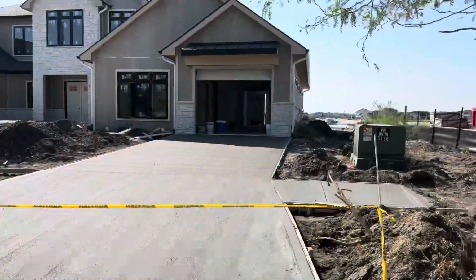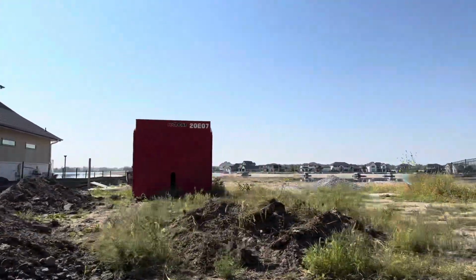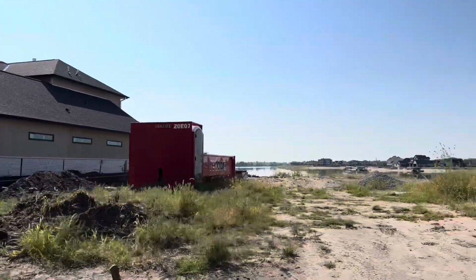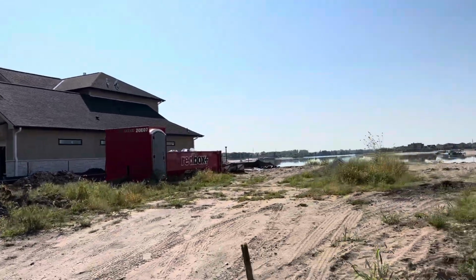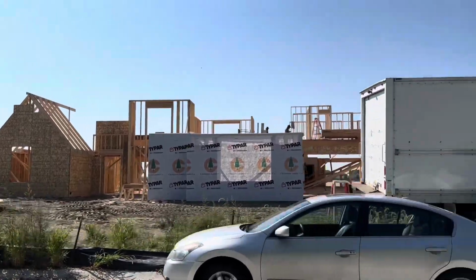Got a fresh pour here. And then I love these red boxes. It's kind of funny. It's a bathroom or porta potty and a dumpster mix rental. Might as well combine them, but just don't dump one over the beginning stages of the framing.